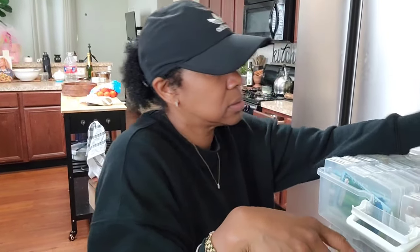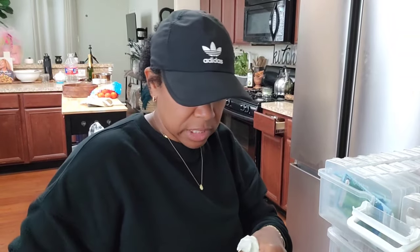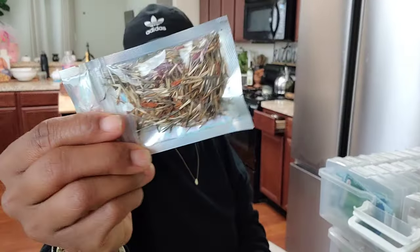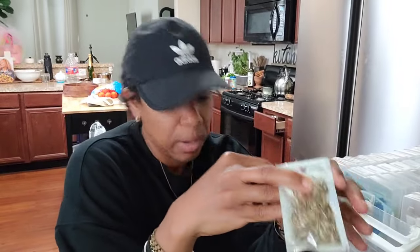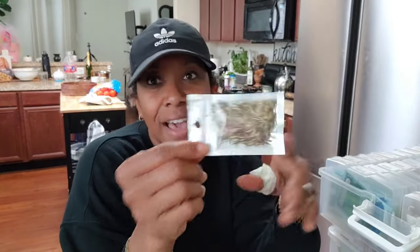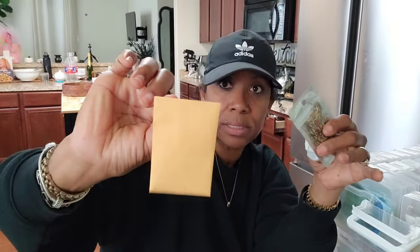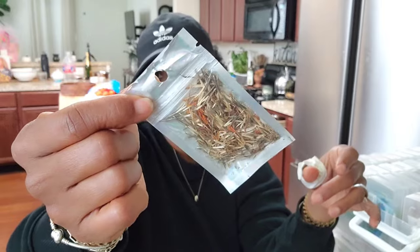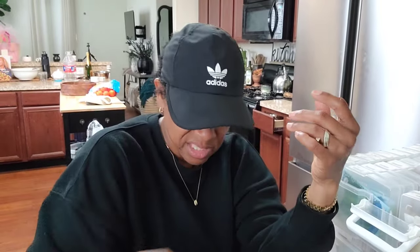Marigold, lettuce. Everything's mixed up. This is not even supposed to be in here. These are the ones. Someone asked me where I put them. So I have envelopes like these that you could put seeds in and label them from Amazon. I'll link it down below. Then I have a bunch of these poly packs like this. Once they dry, you can put seeds in these.